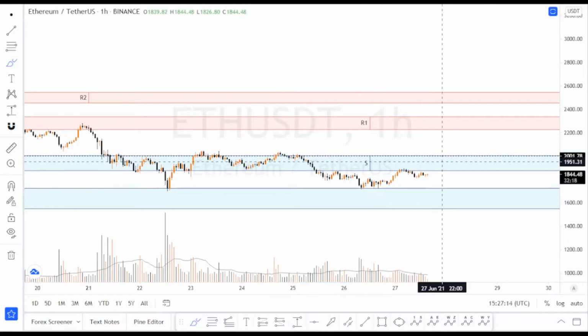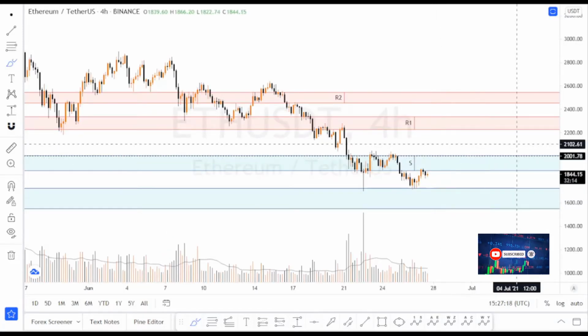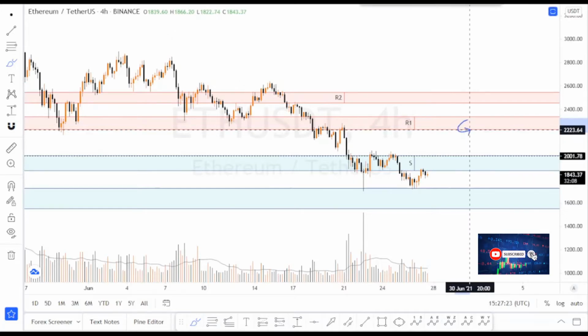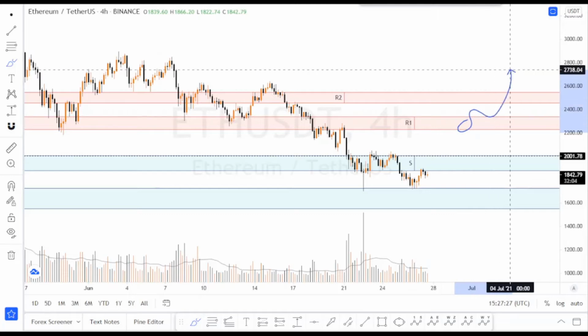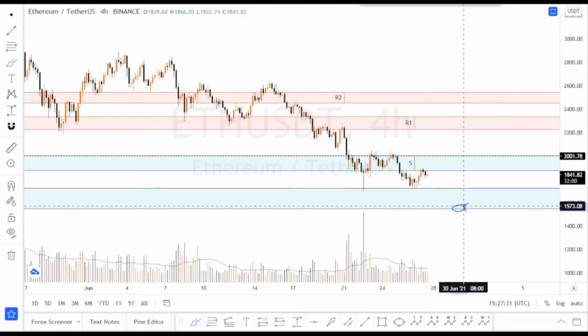So if you're a swing trader, I would say wait for the 4-hour time frame. Under the 4-hour time frame, the confirmation level is going to be around $2,300, $2,200. As long as we break this level, we are good to go towards the upside. Otherwise, keep an eye on these levels at around the $1,550 level.